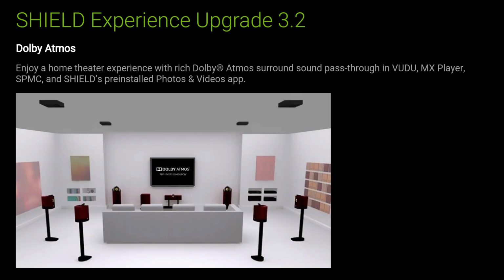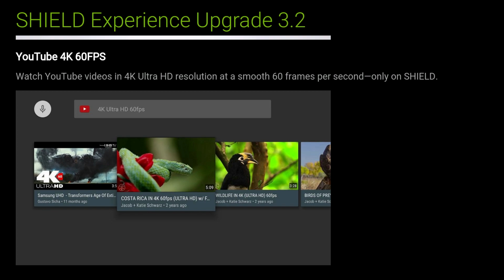Dolby Atmos is now available. It's a surround sound pass-through service built into Vudu, MX Player, SPMC, and Shield's pre-installed photos and videos app. YouTube 4K, 60 frames per second. Whoa, so awesome. This thing keeps getting better and better. I can't wait to try that out.